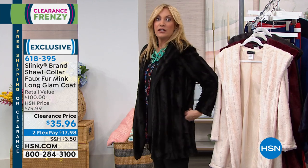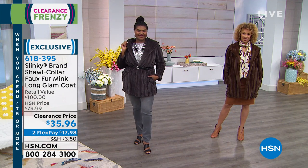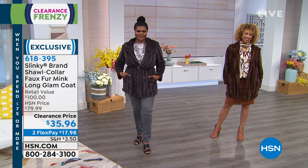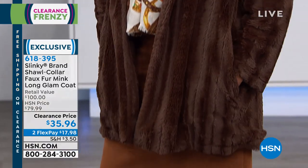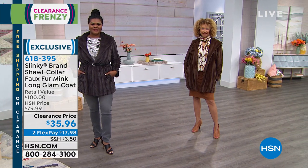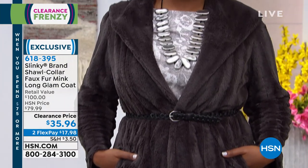This is such a special jacket that you can wear with a belt, cinch in the waist, ruche up the sleeves, wear it more like a blazer. You can wear it over a black tie, little black dress, right? You can wear it just with jeans and a turtleneck casually. This is a jacket that's going to take you everywhere.